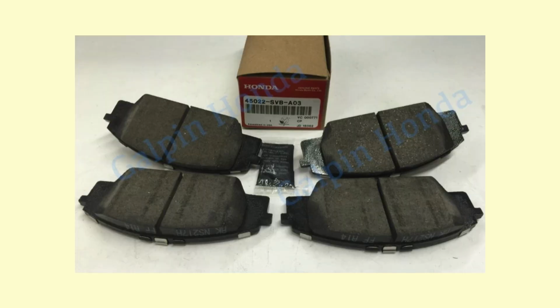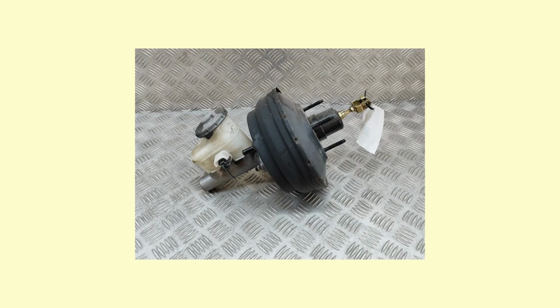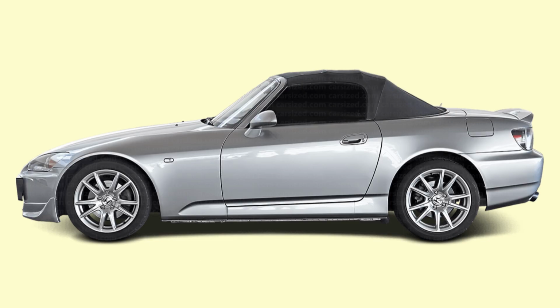The pad material is a high performance fade resistance type, with the brake pad area 42 square centimeters for the front pads and 27.9 square centimeters for the rear brake pads. To help you brake, Honda has used a 7.8 inch single vacuum servo assist unit to offer the best balance between pedal feel and assist. And the braking bias front to rear has also been optimized so that the front and rear brakes operate at maximum braking efficiency during heavy braking.